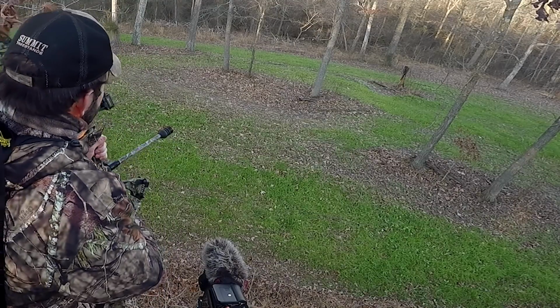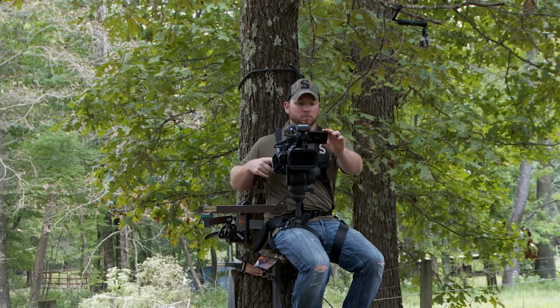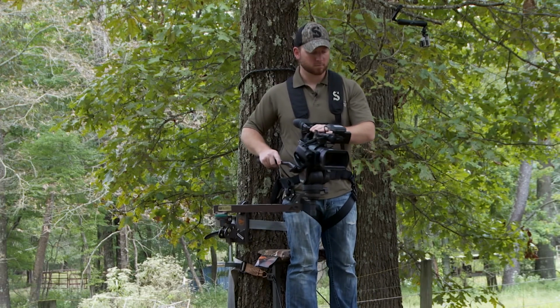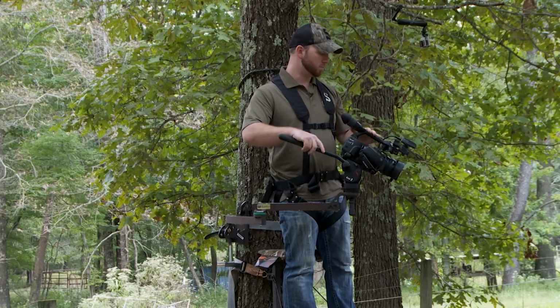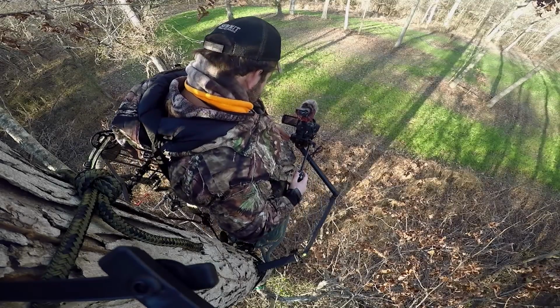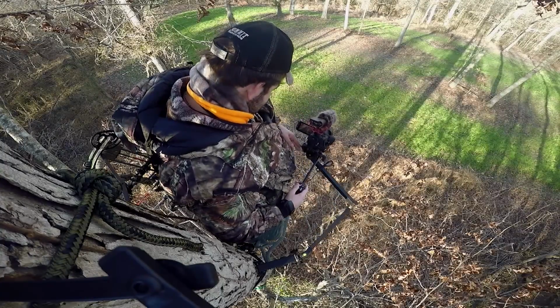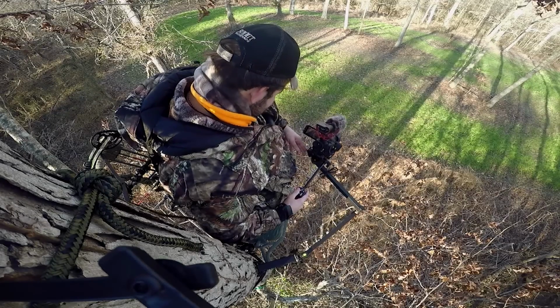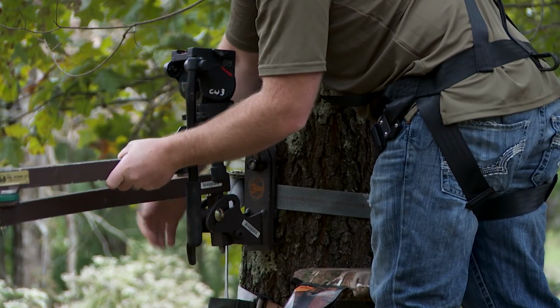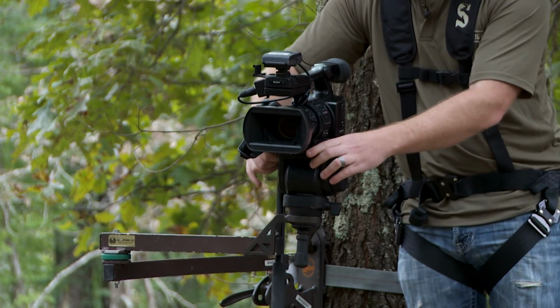Also remember, the best tree stands to use are ones like this one that have no armrest or railing around them. It leaves the entire space around you open so that your camera arm is free to swing in all directions. Now what about the setup? Attach the camera arm to the tree on the right side of your body while seated. You want to make sure that the camera arm can swing freely in all directions, including above your lap. Secure the camera arm down and be sure to level it in all directions. Now go ahead and attach your fluid head and camera, and if you have the ball adapter, go ahead and level that too.